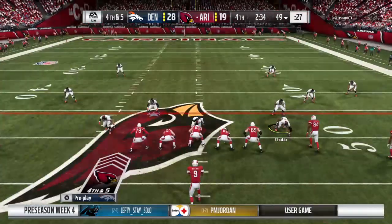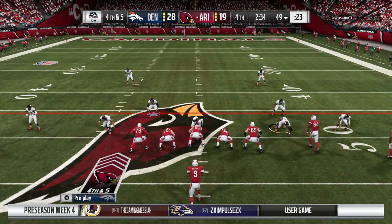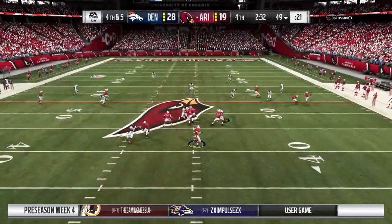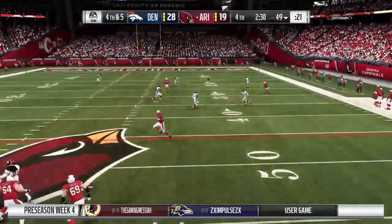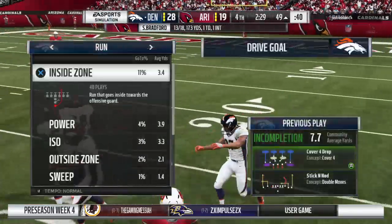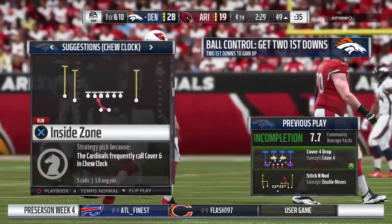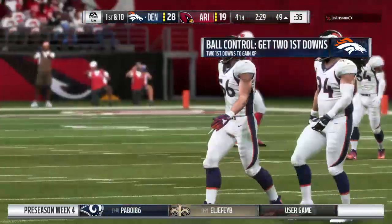So trailing here in the last quarter. Let's see how this plays out. As expected, they're going for it to keep the drive alive. And no, it's incomplete. The Cardinals unable to convert there on fourth down. And the Broncos are going to get the football back in great field position.